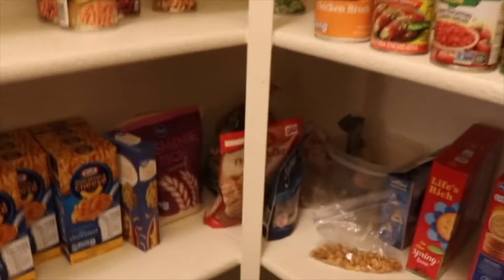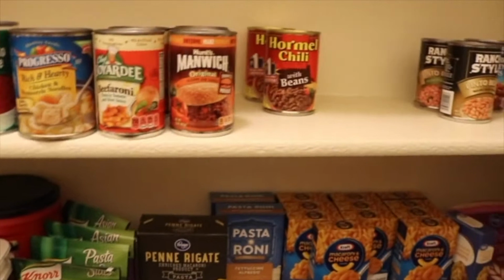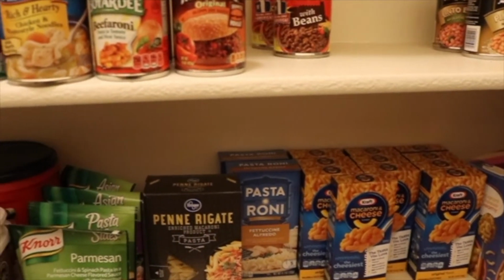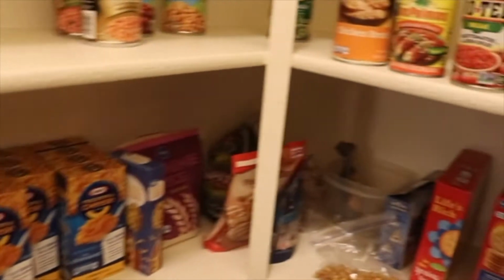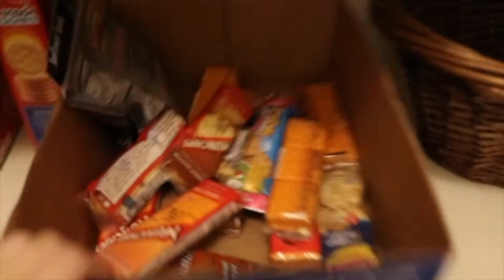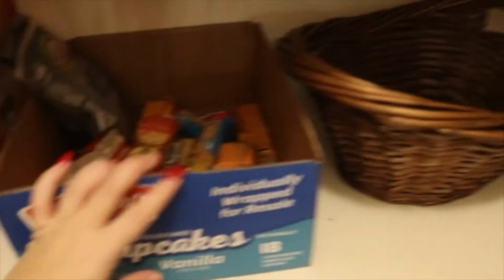Let's see, we have lots of beans, Manwich, so maybe we'll get some buns so we can make some sloppy joes. Let's see. Barbecue sauce, so maybe we'll get some meat that we can grill with barbecue sauce.